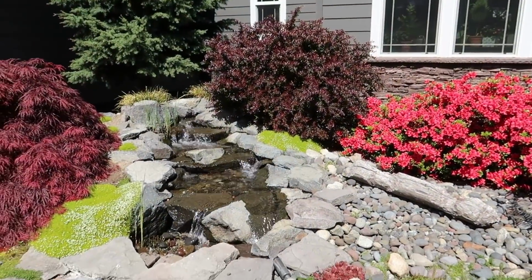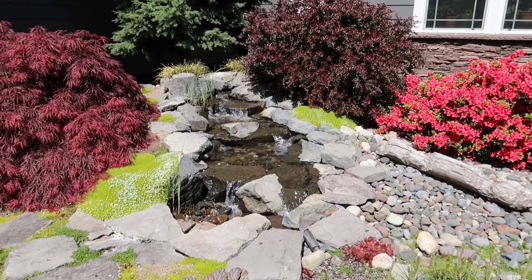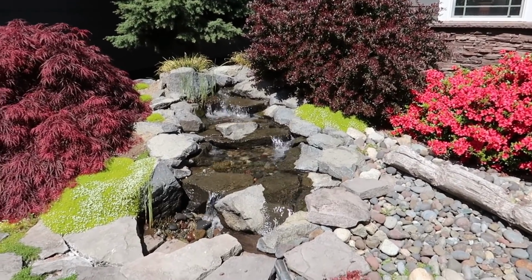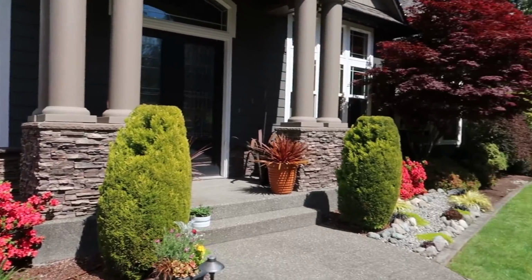The backyard has the CASCADE Pondless Waterfall package. This one has the Olympic Pondless Waterfall package. What a great compliment to a beautiful front yard. Talking about curb appeal, the sound and sights of water.